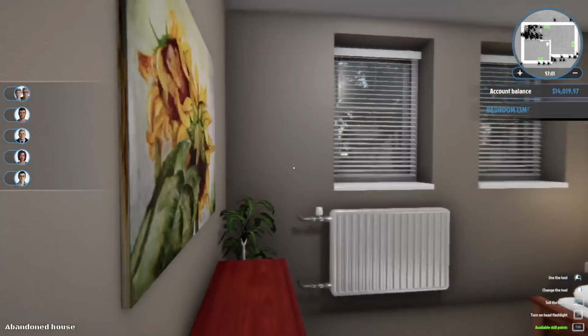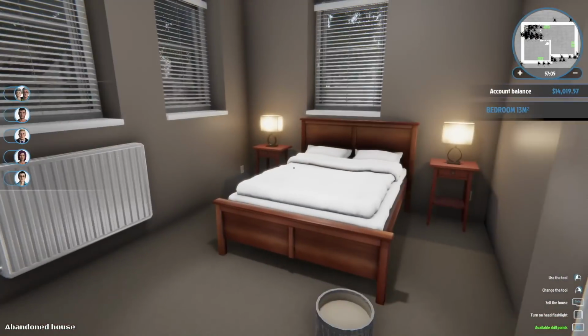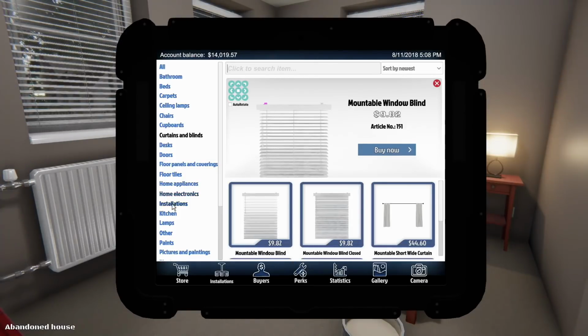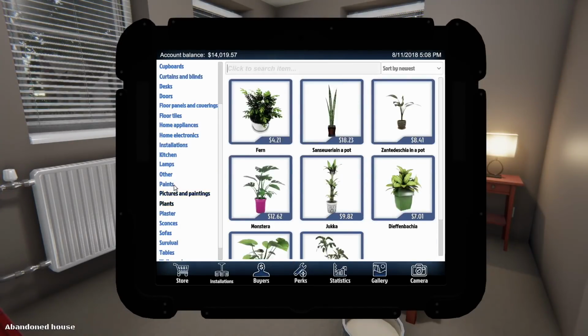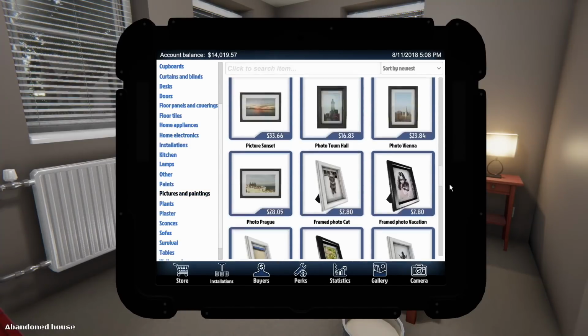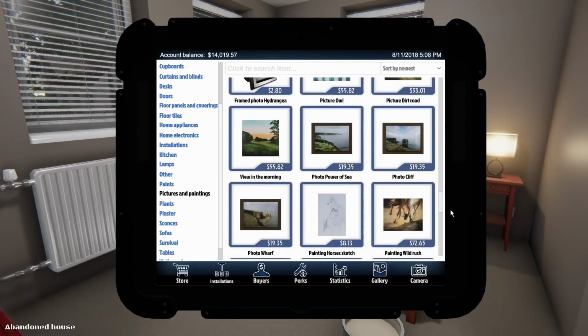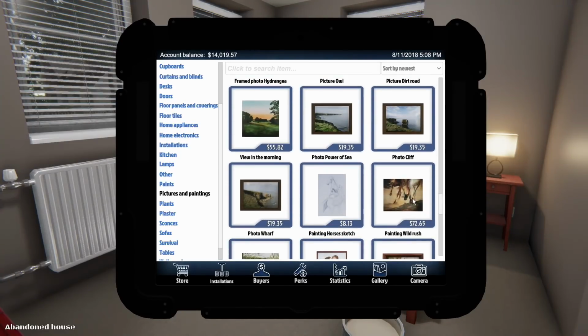Alrighty, guys, so here is the bedroom. I'm on the fence about this painting. It really doesn't go with the rest of the bedroom. I know you guys are going to be like, Samantha, don't make it so serious. You're not going to actually live in this house. I know, but I just feel like it's not complimentary to this bedroom.